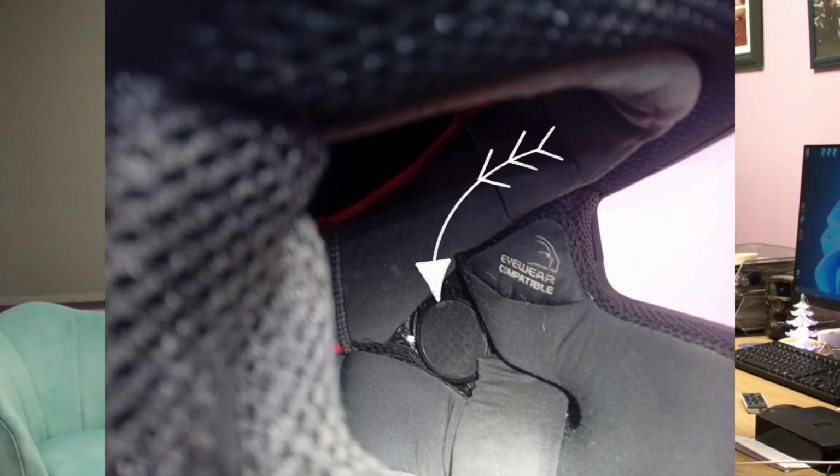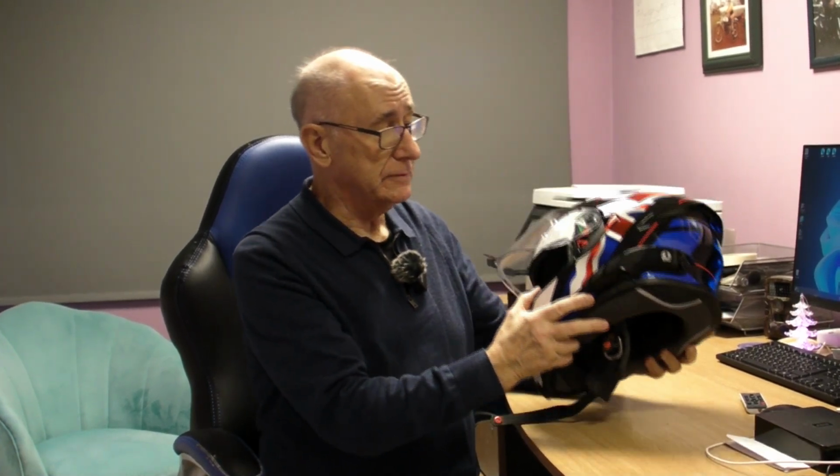The helmet comes with generous pockets. They've got blanking padding on them, which I've got. Again, I'll put a photograph up of that. Generous pockets for the speakers. It's even got grooves pre-cut into the shell for the cabling. Again, I couldn't fault fitting this.